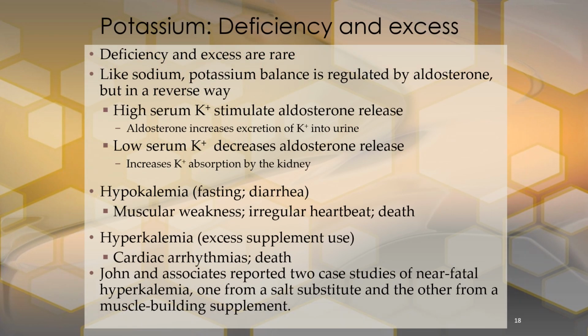A potassium deficiency, or hypokalemia, can occur due to inadequate dietary intake, excessive loss through sweating, vomiting, diarrhea, or certain medical conditions. Symptoms may include muscle weakness, cramps, irregular heartbeat, fatigue, and constipation. Potassium excess can result from consuming excessive potassium supplements, certain medications, kidney problems, or conditions that impair potassium excretion. Hyperkalemia can lead to muscle weakness, paralysis, irregular heartbeat, and in severe cases, cardiac arrest. It's essential, again, to maintain a balanced diet that includes sufficient potassium intake to support your overall health.